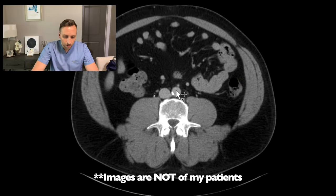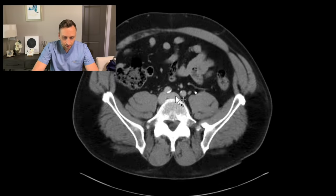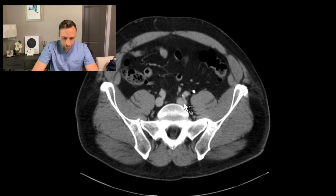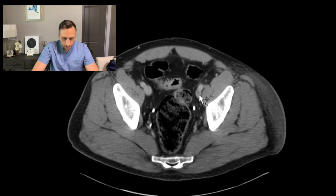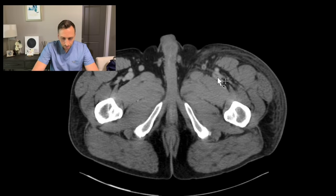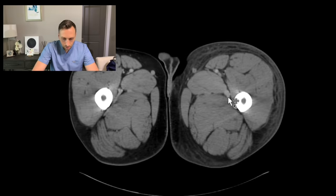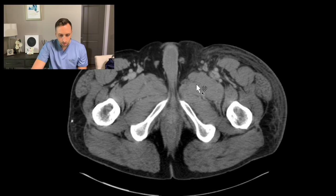So we have aorta here and we have IVC here. So we're going to follow the IVC down, breaks off into the common iliac vein, breaks off into the internal and external iliac vein, and down into the left femoral. And that's about it. So if you look at the left common femoral vein, there's a little black dot in it, or a filling defect in it.